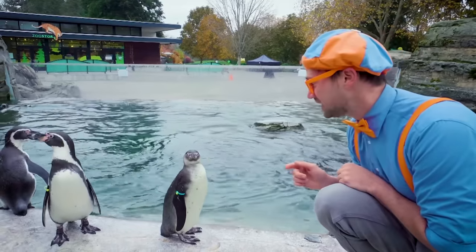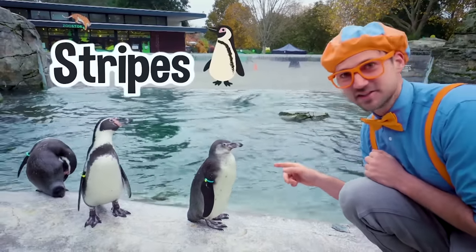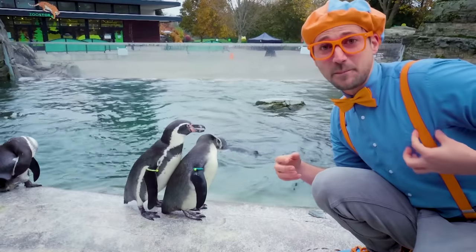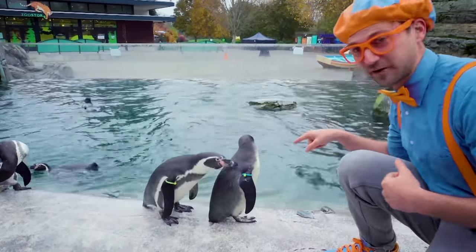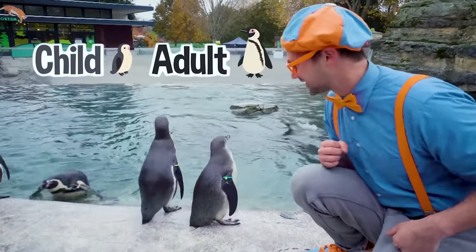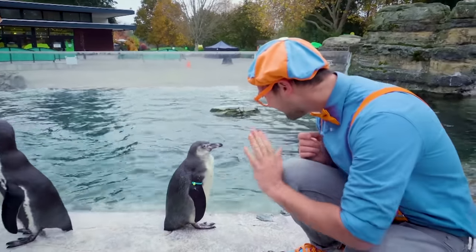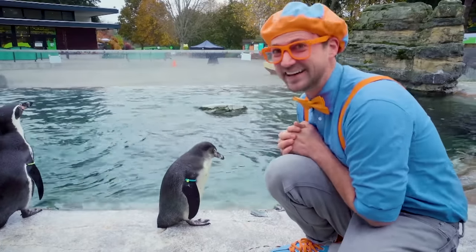Whoa, check it out. Do you see how this penguin doesn't have stripes? There's just teeny little black dots. And the one right behind it has those big black stripes. That one is an adult. So the front one is a child, and the back one is an adult. Whoa, hey! They're almost the same size though. How are you? Are you having a good day? Because I sure am.